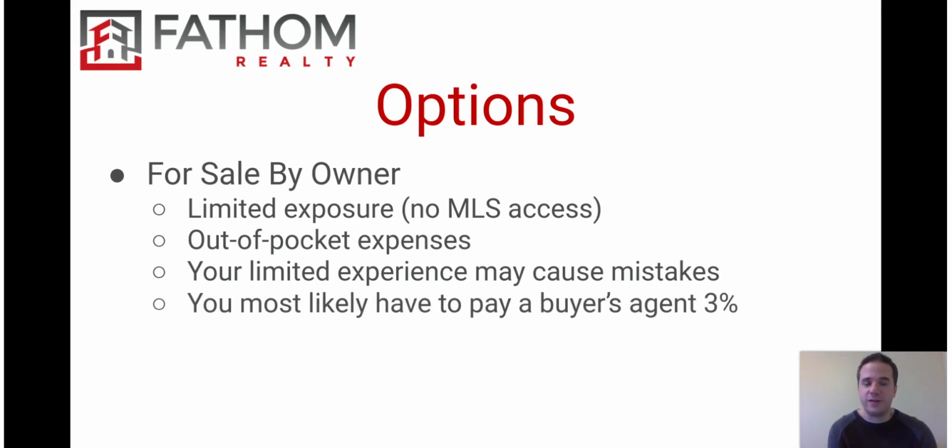Another thing to account for, that's a really big chunk of the potential savings you would have against working with an agent, is that in most cases, you're going to have to pay a buyer's agent 3%. Again, you don't have access to the MLS, so you don't have access to those buyers. But if you're on Zillow, for example, buyers are, of course, going to be on there. And if they have an agent, they'll tell their agent about it. The agent will show the property, and if they want to write an offer, they get under contract and you close. That's all well and good, but the buyer's agent is going to need to be compensated.